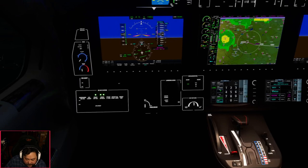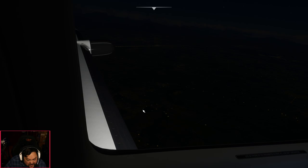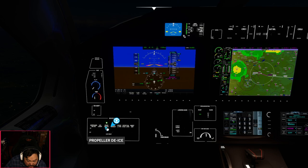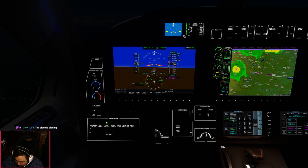Autopilot's on. It looks like we're out of the clouds. So if I turn on the ice lights and look out on the wings, they look good. So we'll just go ahead and turn that off, and we'll turn off the prop de-ice for now. Come on. Off. Oh, wait, that may be one of my switches here. Nope, not that one. That one. There we go. All right, pitot heats are still on.